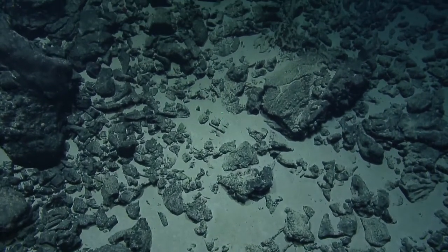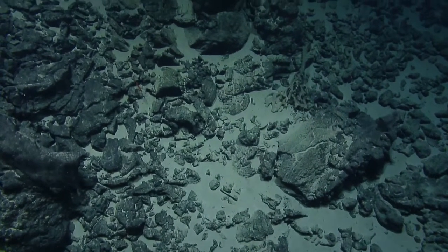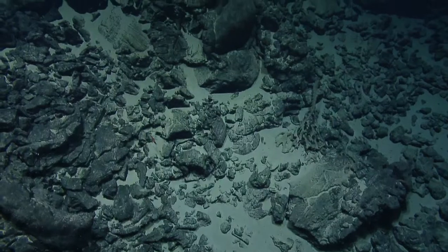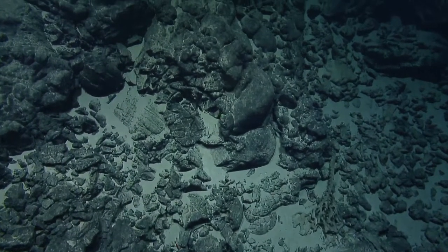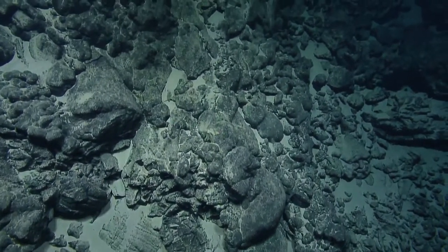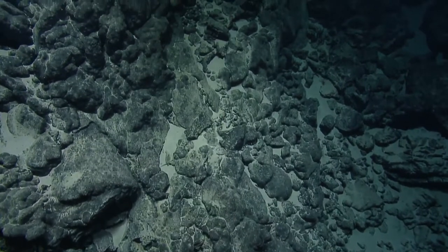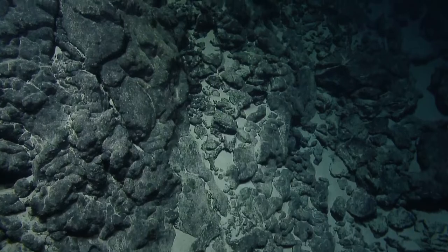A question in the chat about ROVs getting stuck somewhere. We heard an awesome story about Alvin. Alvin is a submarine. It's not an ROV. Right, just so viewers know, Alvin is a manned submarine, so a little scarier to get stuck. And yeah, they did get wedged somewhere, and they had to kind of wiggle their way out.